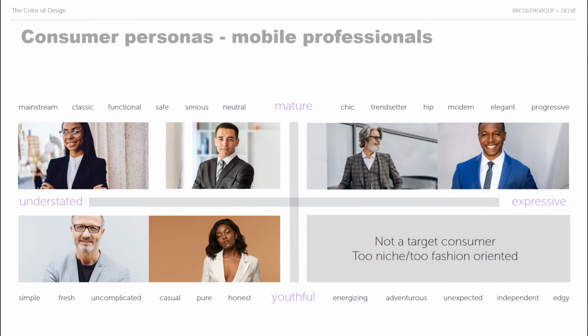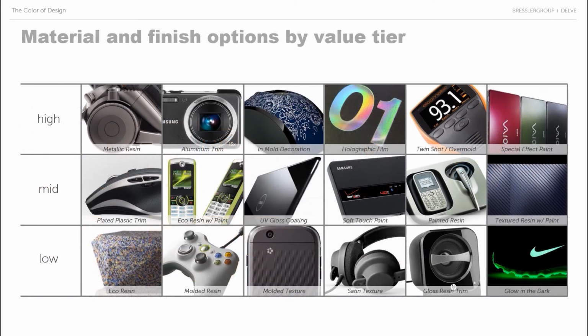Working with our client, we were able to dismiss the youthful expressive color quadrant as not a prime target for their brand and their products. They were keen to communicate a more serious and business-like brand characteristic. In parallel, we researched and presented a range of material and finish options that were appropriate to the category.